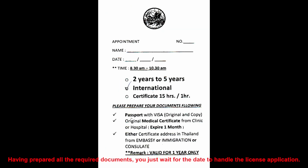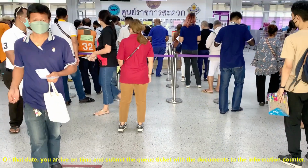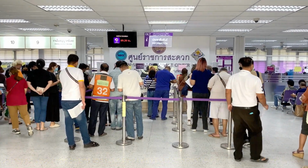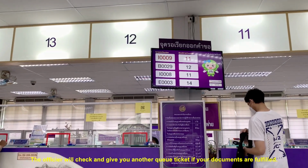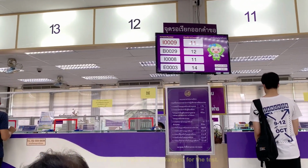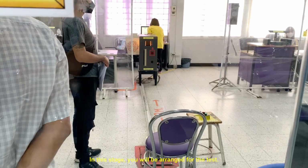Having prepared all the required documents, you just wait for the date to handle the license application. On that date, you arrive on time and submit the queue tickets with the documents to the information counter. The officer will check and give you another queue ticket if your documents are fulfilled. At this stage, you will be arranged for the test.